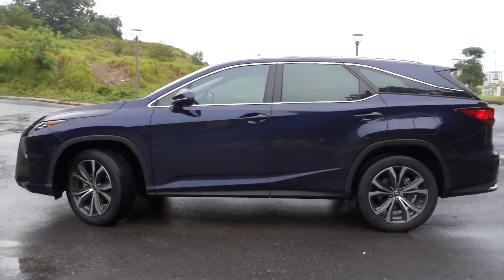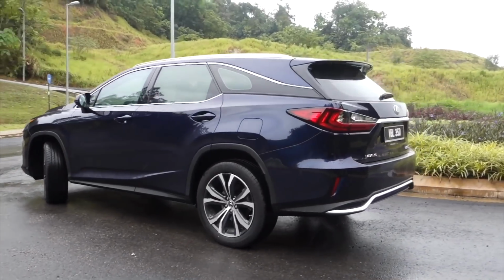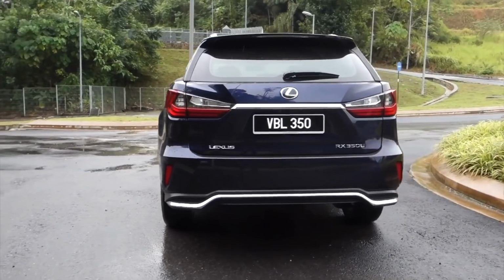I understand why. I don't share that sentiment. And similarly, this is also a very forgettable Lexus to me. Look, it's not an ugly car. If the Lexus look is okay for you, then it's okay lah. I think the interior, I like.